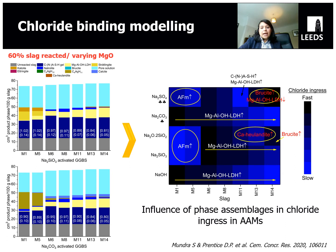So this is an overview where we show how different types of phase assemblages will promote more chemical binding. In this particular model that was developed to infer transport of chlorides, we can actually predict the content of chlorides in the concrete cover layer, or at least in the cement part of the concrete cover layer, as a function of time and also as a function of the chemical composition of the precursors and the activators that we can use to produce this cement.